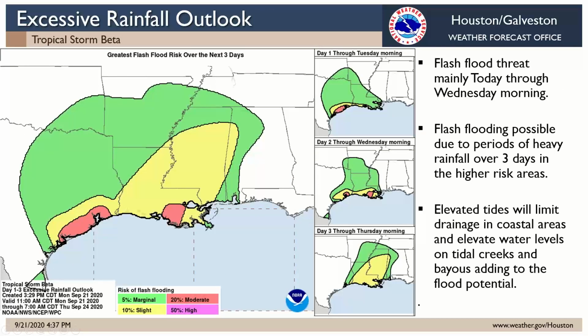And so consistent with that idea, you can see the excessive rainfall outlook. This gives you an idea of the flash flood risk for the event. And these red areas are the ones we had just highlighted for 5 to 10, locally 15 in this moderate risk area. And then just a bit further north, a slight risk, and then what we call marginal, meaning could still see some isolated flash flooding occurring up in the green area.